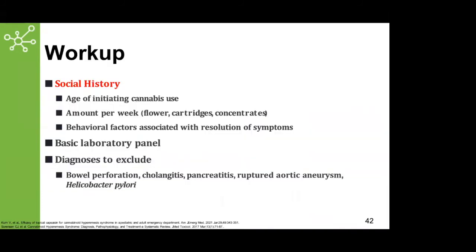As far as workup goes, social history is really important. What was the age of initiating cannabis use? How much per week do they use? How many grams of flower or eighths, or in some patients, quarters? How many cartridges did they go through? What were the percentages like? Where do they get the cartridge? Is it half-gram cartridges, or are they full-gram cartridges? Are they consuming the most potent of these forms, which is concentrates? How many grams of that are they using per week or day?